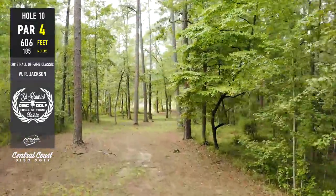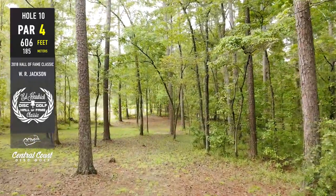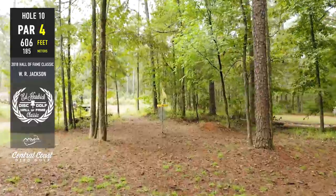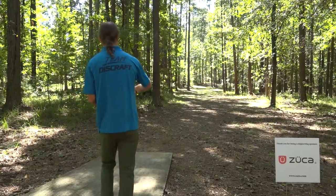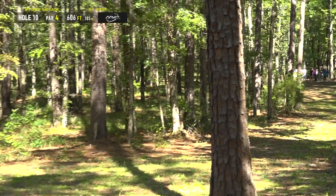Hole 10, par 4, 606 feet. What's the play here? Well, ideally, I'm throwing a flippy fairway driver. The hole bends slightly sharp to the right, so you really want to make sure you get the flip on it. And there is a grouping of trees right about the bend of the fairway. And if you can pass that grouping of trees, it doesn't necessarily mean that you've got an easy birdie, but it means you have a chance. You're in scoring position. Exactly.